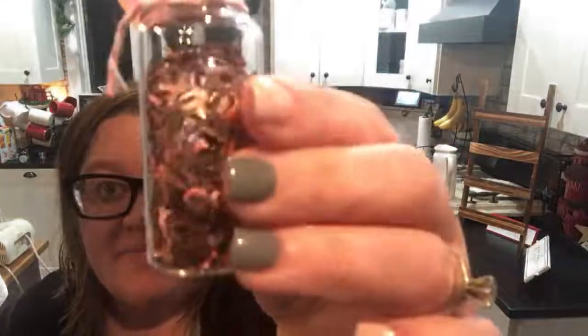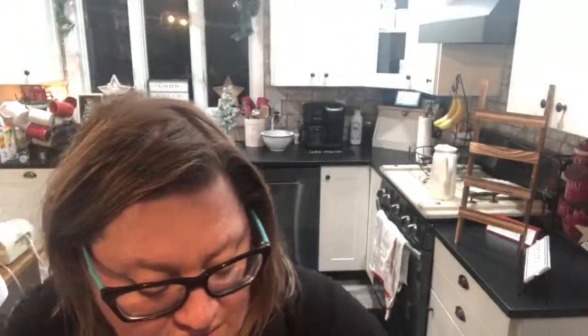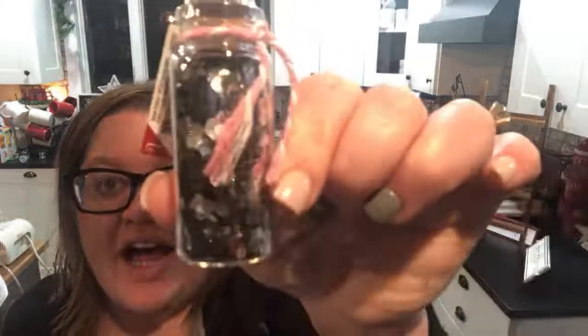They've got a rose gold XOXO confetti. They've got chunky glitter in silver, and they have it in red and pink too. If I could find the project I made the other night, I could show you guys. I have no idea what I did with it. I thought I brought it up to show it to my team last night, and Lord knows where it went to. Then they have more confetti, hot pink, and it says love.